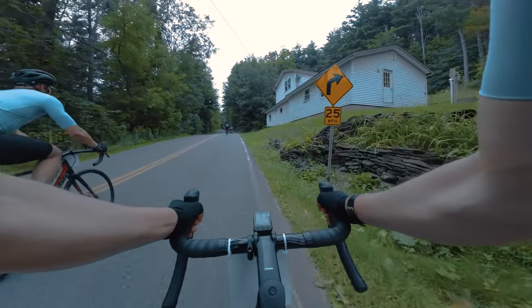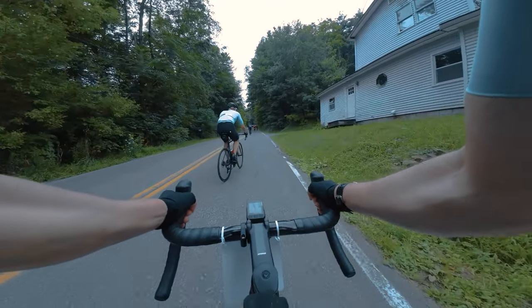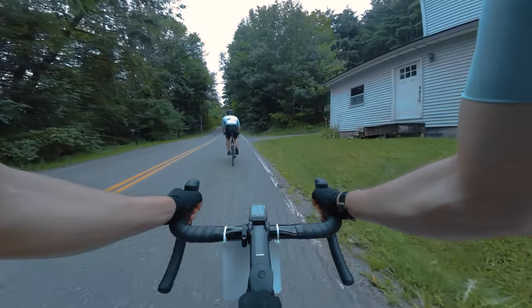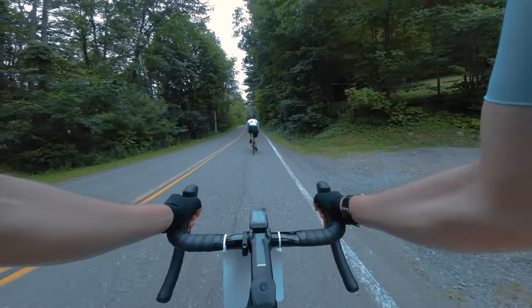Trying to stick with the group on the climbs would have required riding above threshold for long periods of time, and that surely would have blown me up. So I was patient. I settled into a sustainable pace just below threshold.